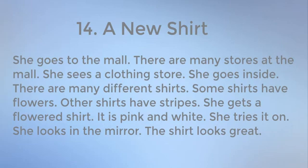Some shirts have flowers. Other shirts have stripes. She gets a flowered shirt. It is pink and white. She tries it on. She looks in the mirror. The shirt looks great.